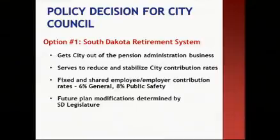This is dealing with future hires moving forward. We've shared additional information as it relates to the various options. We wanted to keep the discussion about the two options at a fairly high level in terms of the policy considerations. For the South Dakota retirement system, that option would get the city out of the pension administration business. It would serve to reduce and stabilize the city's contribution rates. Those are fixed and shared contribution rates: a 6% employee contribution rate in general, a 6% employer contribution rate in general, and 8% in public safety for both.